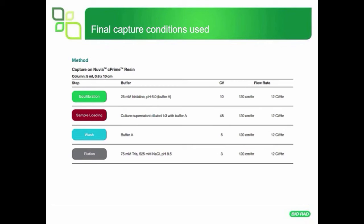Equilibration of the column in 25 millimolar histidine, loading of the sample diluted 1:3 with this buffer, a wash, followed by elution with the Tris-salt combination.